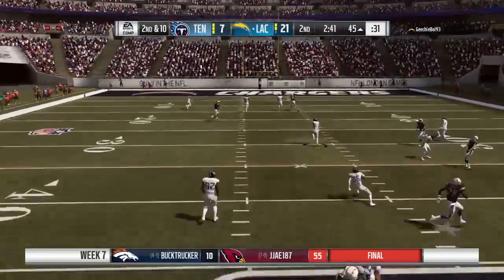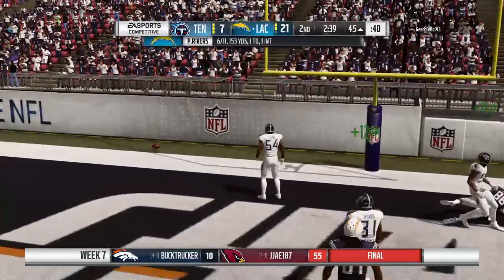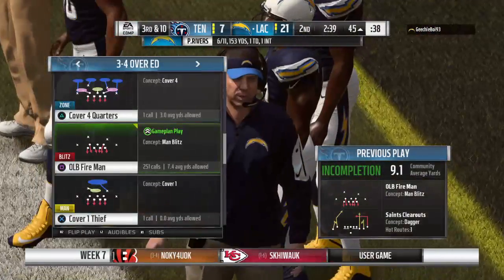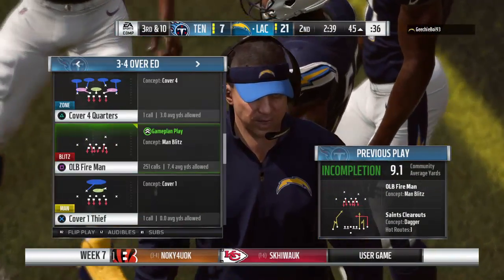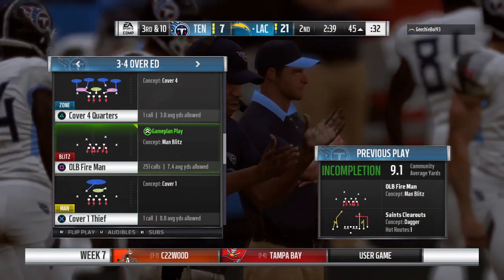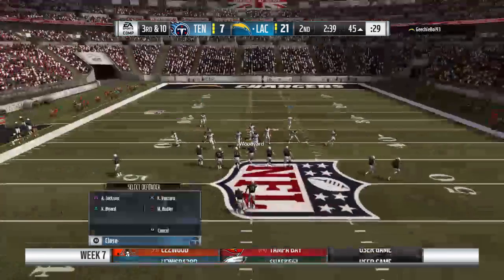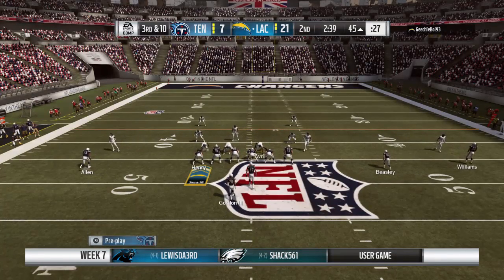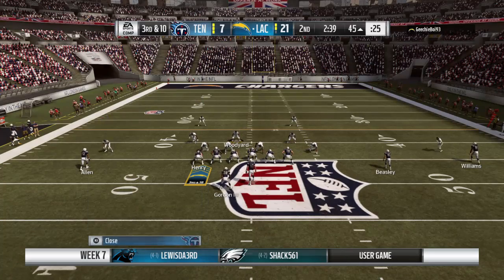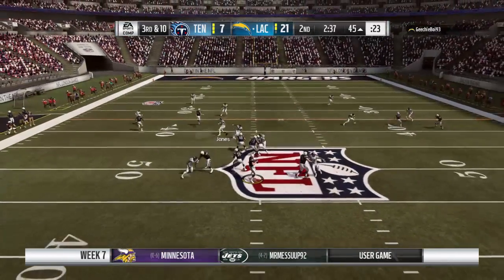To throw is Rivers. He's going to float this over the middle deep. And both guys were there, but it falls incomplete. This secondary has been roasted in this first half, but they get a measure of revenge there. Nice play on the deep ball. Yeah, they're going to need a few more plays like that in order to get their confidence fully back, but that's one step in the proper direction. Now they face a 3rd and 10 after back-to-back incompletions. From the gun, Rivers.